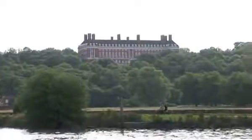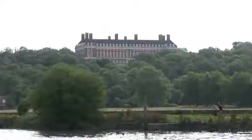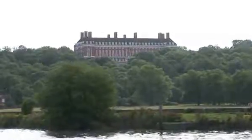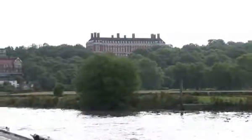Early morning mist has yet to clear as we enter Horse Reach just above Twickenham. The magnificent Star and Garter home for ex-servicemen appears decidedly murky atop Richmond Hill.